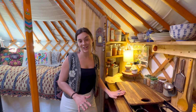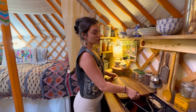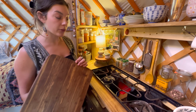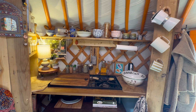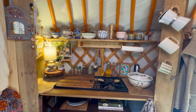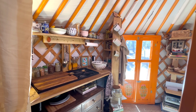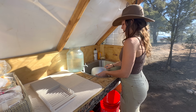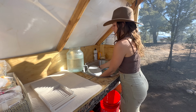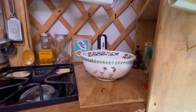Here's my tiny little kitchen for my tiny little yurt. I have everything I need. I've got a 2-burner stove, which my brother helped me build into this countertop here. I have all my dishes and some pantry food storage, and I even have a little sink. We have a designated outdoor washing sink for bigger dishes, but I love to be able to wash my face, brush my teeth, or just rinse off a couple things inside if the weather's really bad.